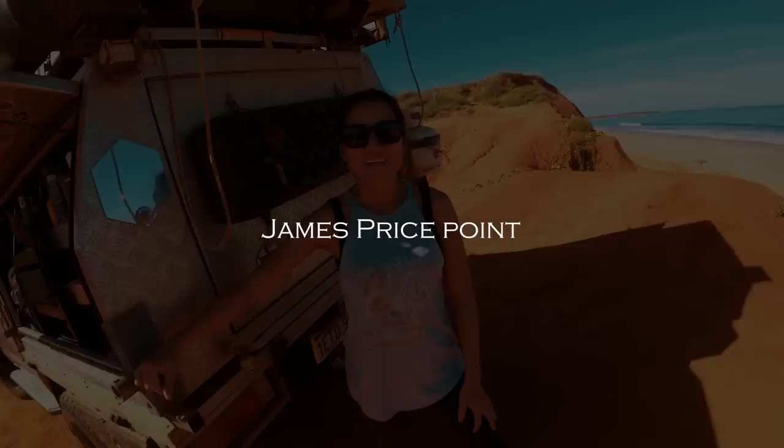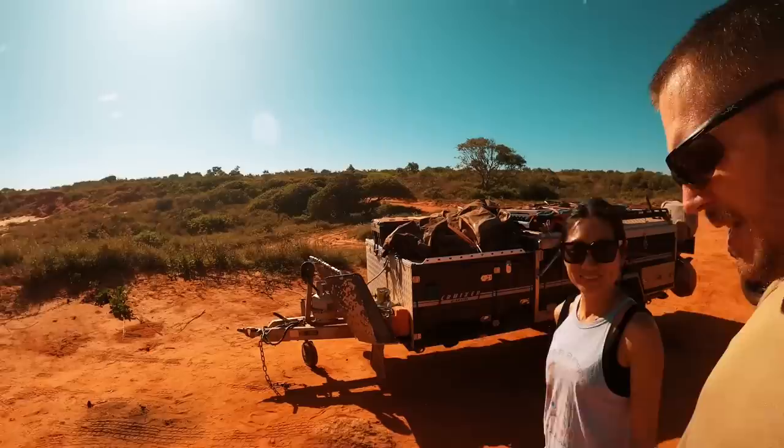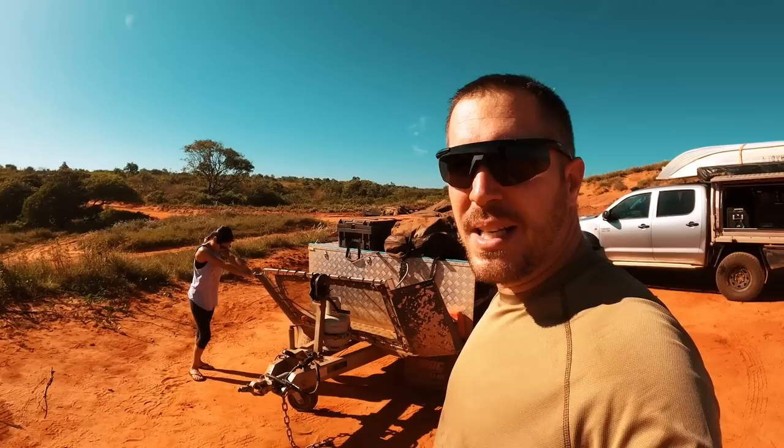Today we are at Dam Price Point. And we crashed our camper. We not only broke the front of the camper, we also massively damaged our canopy from the Hilux for the second time.